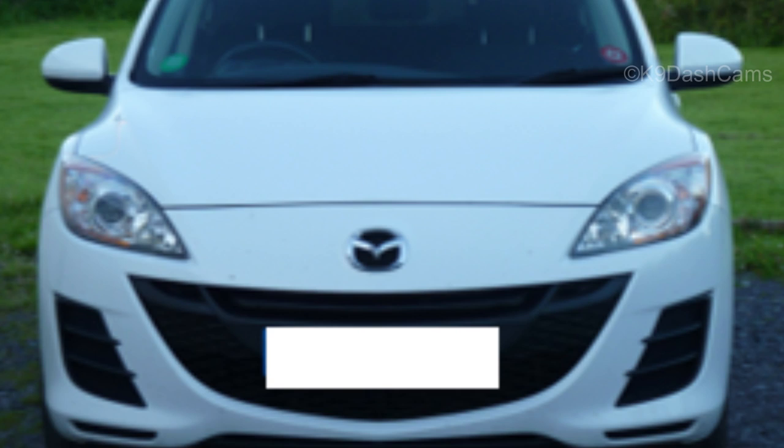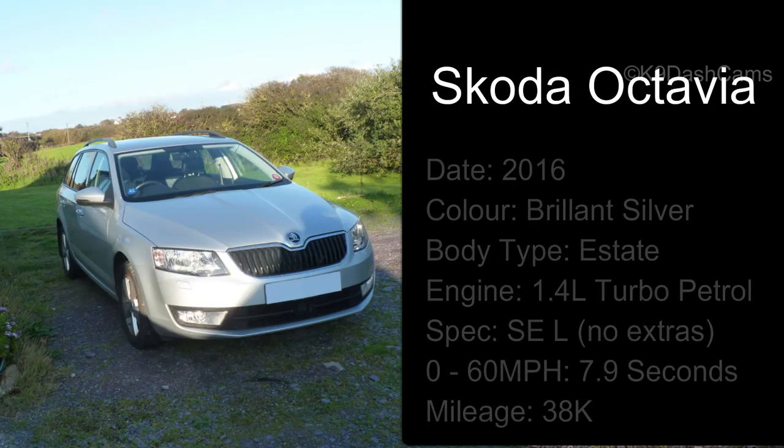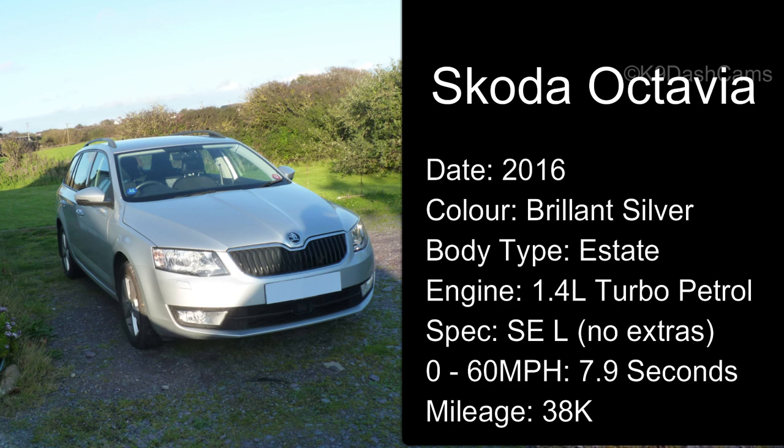I'll do a couple of specs on this car. It is of course 2016 and it's a 16 plate. It is the SEL, which means it's above the mid-range, heading towards the higher spec cars, which means it's got lots of nice features on it. When we bought the car 2 months ago, it had 32,000 miles on it with only one owner.